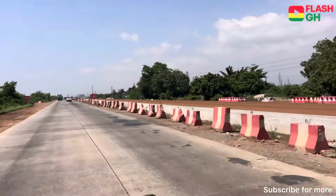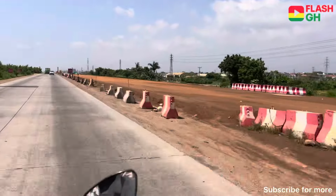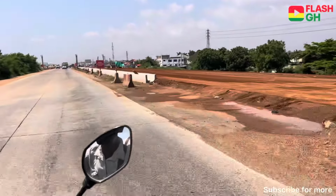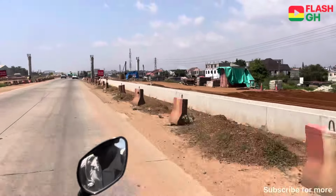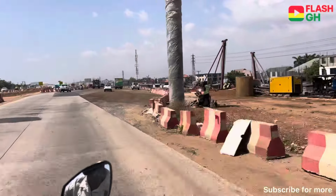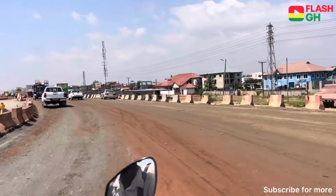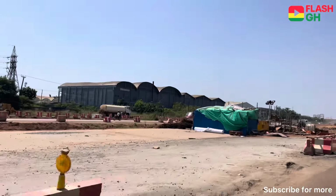As we ride past another stretch, the camera picks up the massive scale of earthworks happening along the corridor. Bulldozers push large volumes of soil, graders shape the landscape, and compactors prepare the base layers that will eventually support the new pavement. A strong and stable foundation is essential for a high-quality motorway, and this part of the ride shows how much effort goes into preparing the ground long before concrete is poured. These layers must be compacted with precision to ensure durability and prevent future road failures.